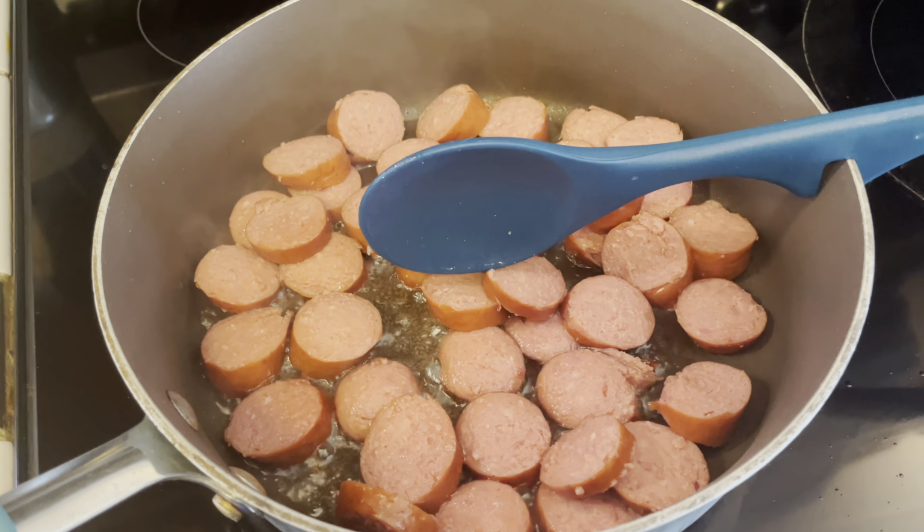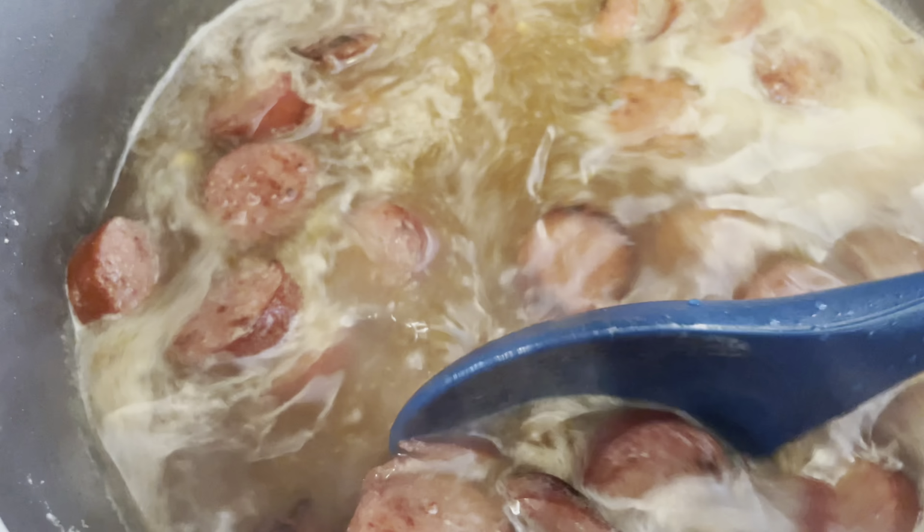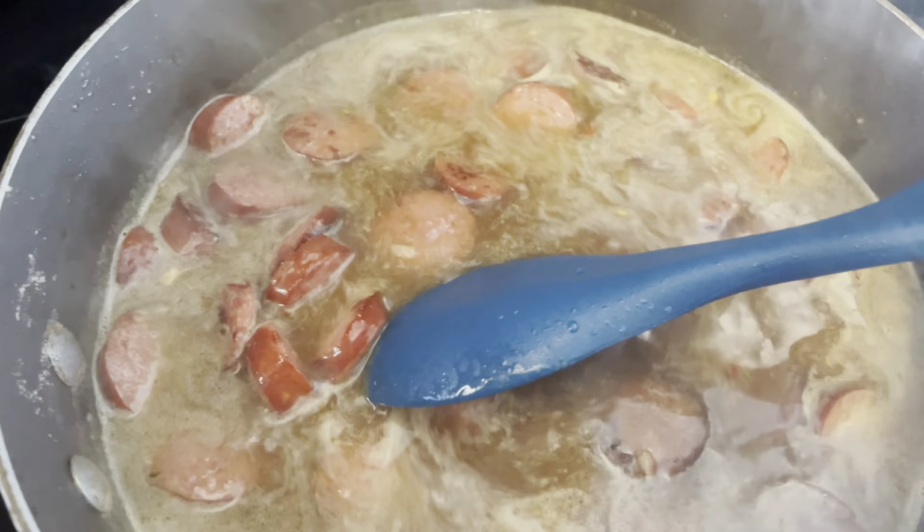After I have drained about half of the oil off of the smoked sausage, I'm adding in my rice, my seasoning packet, and then I'm going to be adding in the water. I just cook this according to the package directions. I'm going to bring this back up to a boil, and then I am going to cover and turn the temperature down to low and let it simmer for a few minutes.